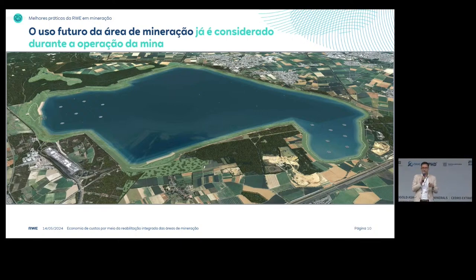this large mine will look like this. It will be a lake. It will actually be the second largest lake in Germany. And although this is only happening in 5 years from now, that we start to fill the water, because we take water from a river there to fill it, we are now already preparing that.